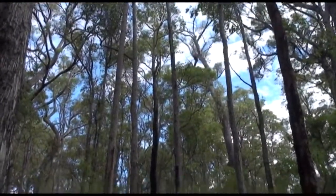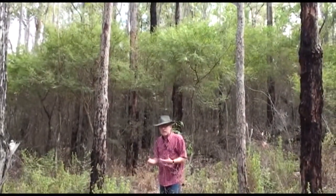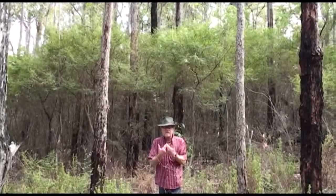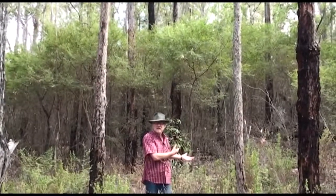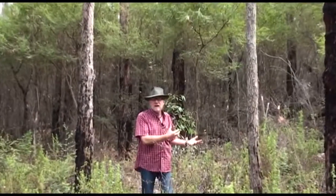Well, as you can see behind me here, this is a result of a hot burn in this forest where the Bossiaea aquifolia has been stimulated by the intensity of the heat. Consequently, what happens is that we've created a fire hazard for the future here. The problem is that this is a perpetual situation. Now what's happened is that we've got a more serious fire hazard than we had previously.